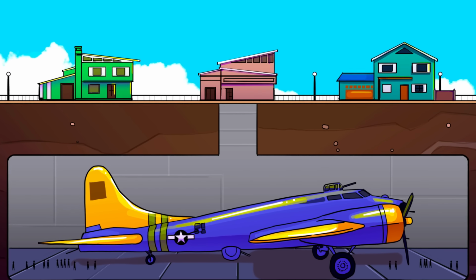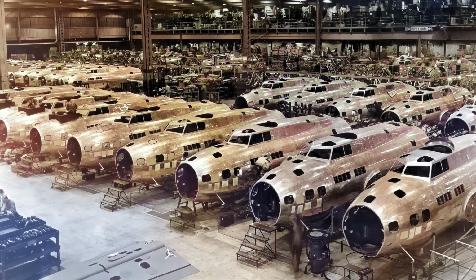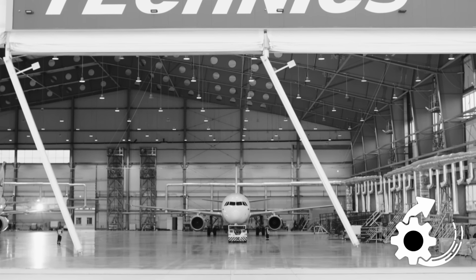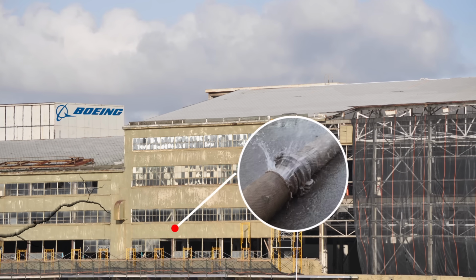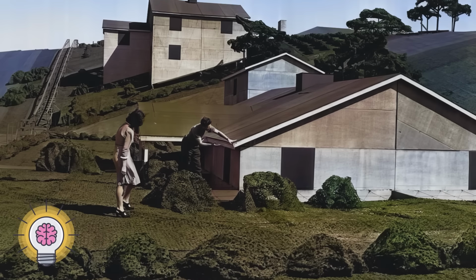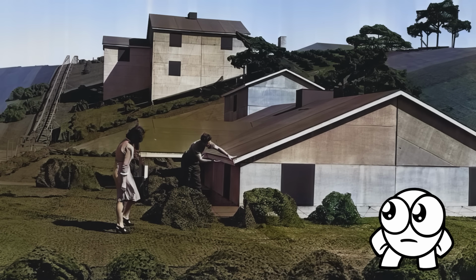And it worked perfectly. Not only did the plant survive the war, but it carried on producing planes until the 1980s. By then, though, most manufacturing had moved to more modern facilities. Come 2010, the Boeing plant fell into disrepair due to faulty pipes and earthquake damage, and was demoed. However, a genius idea for a little fake town played a huge part in the outcome of the war. How cool is that?